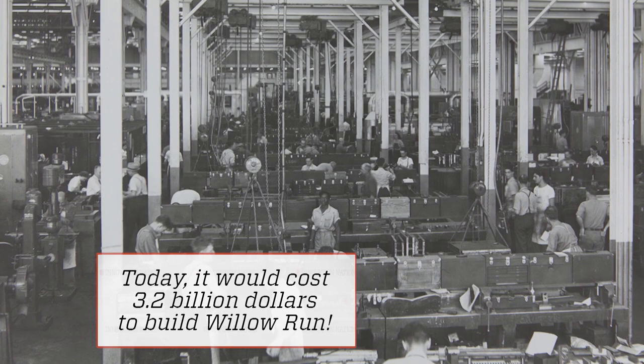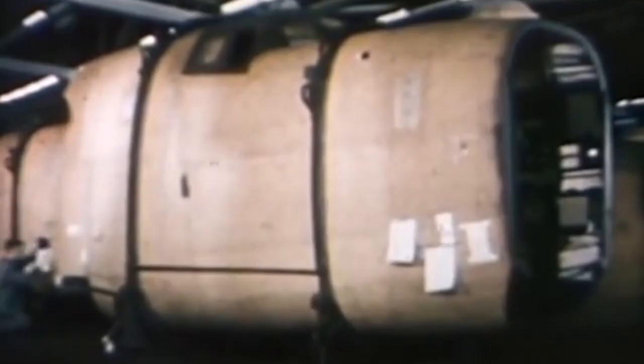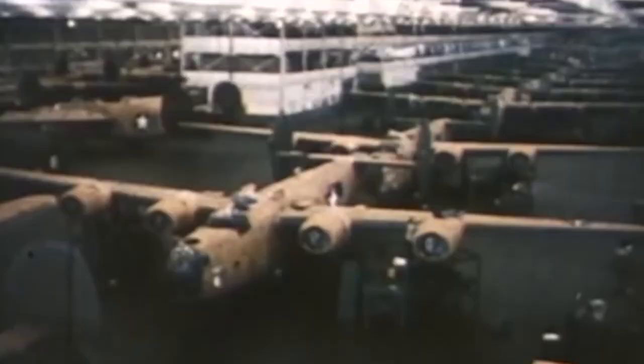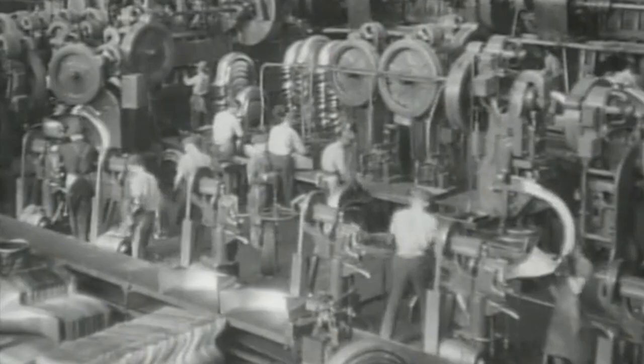How big was the plant? The plant itself was massive. The main building was about 2.5 million square feet. Whoa! And they broke ground on Willow Run. Broke ground in about March of 1941, finished the plant by November of 1941. A month before the U.S. entered the war with Pearl Harbor. Exactly. How many people were working in here? At the peak, Willow Run employed more than 40,000 people. 40,000? It was really a city unto itself.